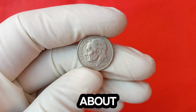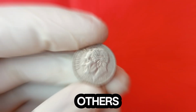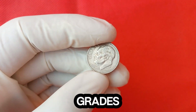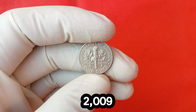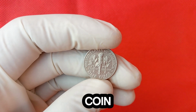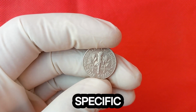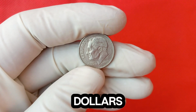Now, let's talk about what makes some of these 2009 P dimes worth more than others. Several factors contribute to their high value, including rare mint errors, ultra-high grades, and special die varieties. The most famous 2009 P Roosevelt dime ever found was a near-perfect condition coin, with a unique off-center double die strike and full torch details that collectors dream about. This specific coin later sold for a record-breaking $24 million.